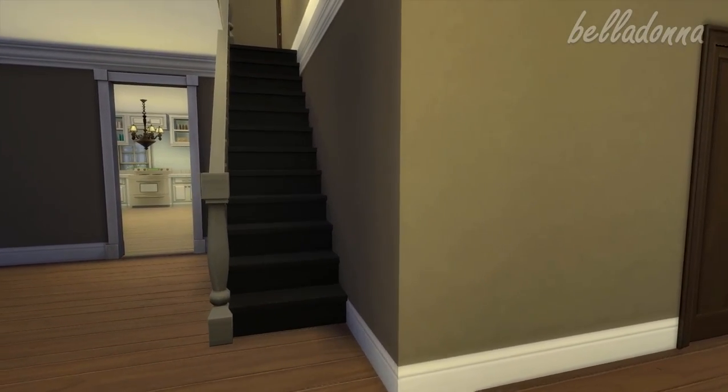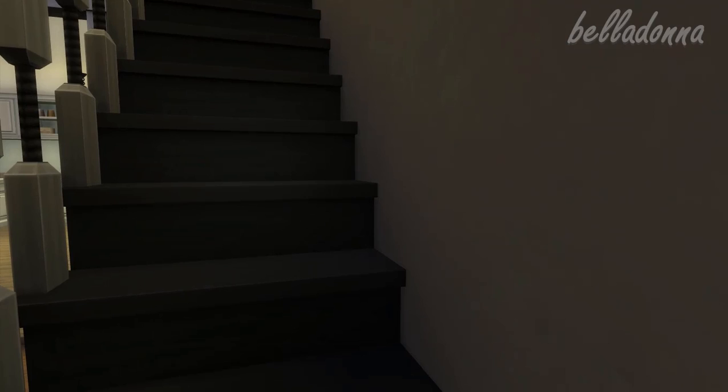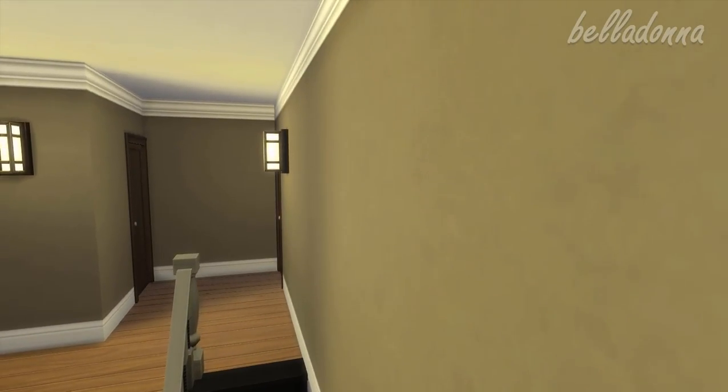So, let's go upstairs, and no, I'm not going to be running up the stairs like I did last part. I know better than that now.